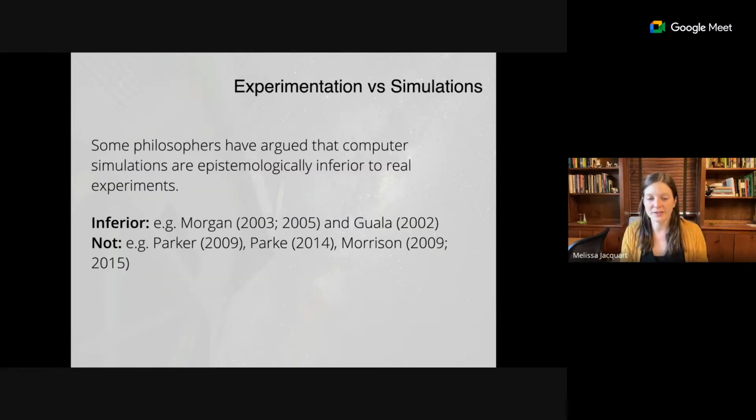So in the context of the philosophy literature, there is often this debate around the epistemic status of computer simulations. Some philosophers have argued for what's called the materiality thesis, in which material object-target correspondence is a defining feature of an experiment, and that this correspondence is what is responsible for what's often considered to be an experimenter's advantage. The suspicion or conviction, anyway, is that the experimenter simply has more direct access to the target than the simulationist does. And as such, computer simulations are always epistemologically inferior to real experiments.